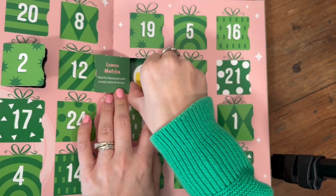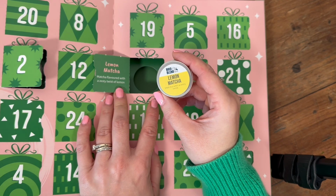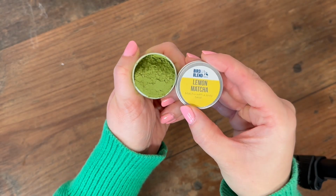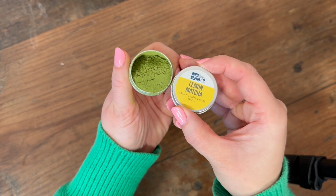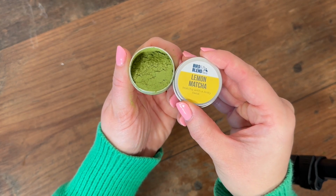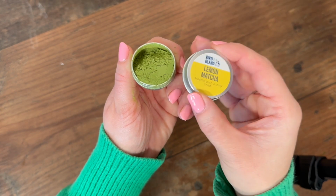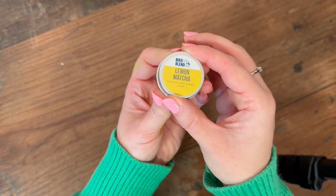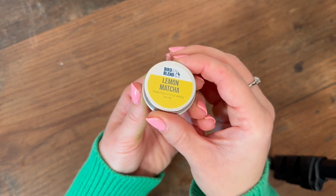Lemon matcha. This one's perfect for something a bit different. Matcha flavoured with a zesty twist of lemon. This is gorgeous as an iced matcha. Yeah, you can ice matcha. All the instructions are on the back of the box on how to make different types of matcha. And this one has got Japanese matcha green tea, lemon peel powder and natural flavour granules. And if you choose to pick up the selection box, that also gives you some different recipe ideas. Plus there's lots of info on the Bird and Blend website too.